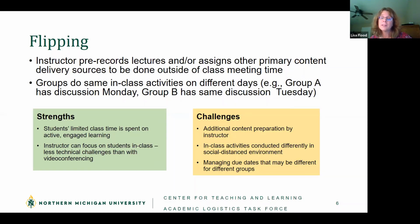But flipping does help. Some of the problems that we talked about with the previous model is that you're not trying to lecture to two different groups simultaneously, and you can create lectures without being distracted with managing all the technology in the nice, quiet environment of your office or your home. So those are some of the challenges. You may think of others that I have not covered. Any questions?